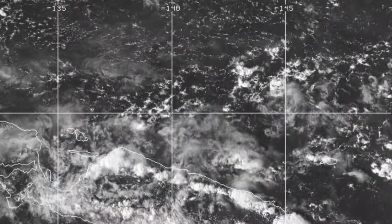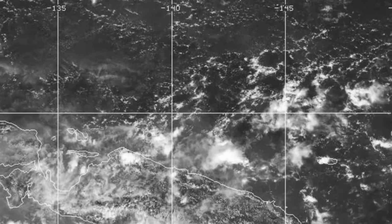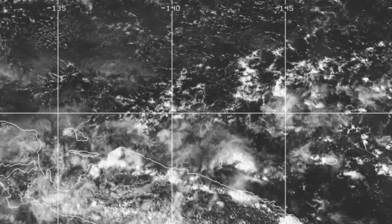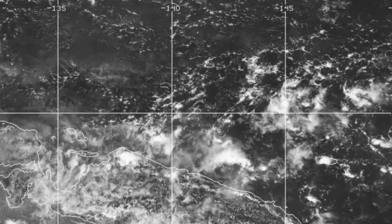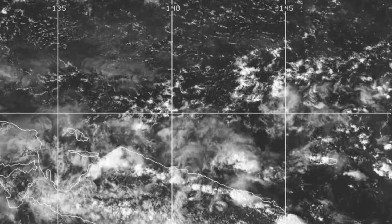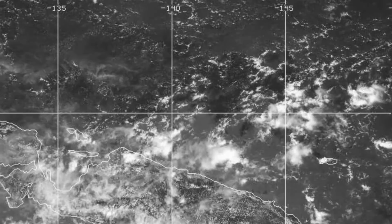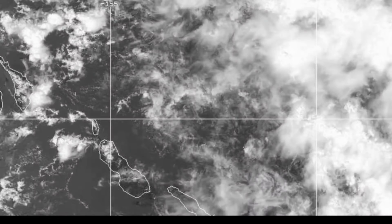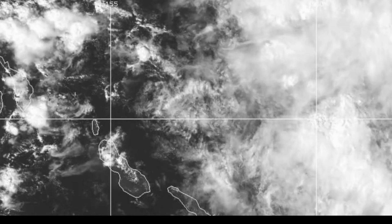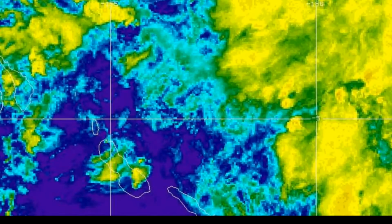Now we have a look at the satellite imagery for the Australian Southwest Pacific region. We have a 1009 millibar low to the east of Bougainville Island, up there in the Solomon Island region. This is the Himawari 8 satellite view of the Solomon Islands.